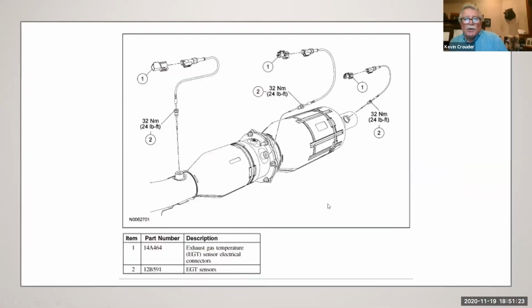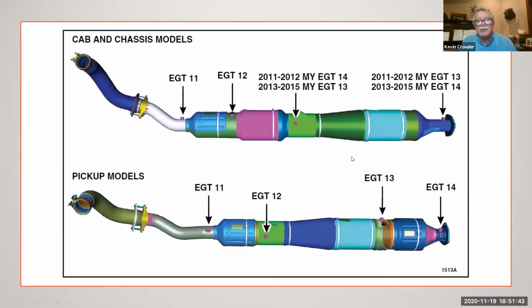So this is an exhaust in a 6.4. This is the first sensor. Your DOC is right here. And then you're going to have your second sensor right behind it. And then it's a really big DPF in that thing. And then there you have your sensor behind it. And all they're doing is monitoring the temperatures of these things. Okay. These are exhausts in a 6.7.